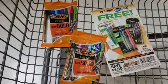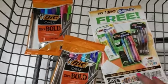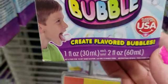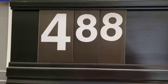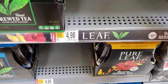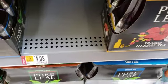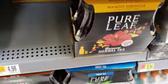So what we're gonna do is we're just gonna grab two of these. So these are $1.56 a piece. You get $1.50 off when you buy two. So it's like buy one, get one free. So we're just gonna go ahead and use Lick a Bubble. Create flavored bubbles. Wow. Interesting. $4.88. Oh my gosh, you guys, we actually found the product. Okay, so this is mango hibiscus. It actually is marked down to $4.98 now. So we're gonna grab two.